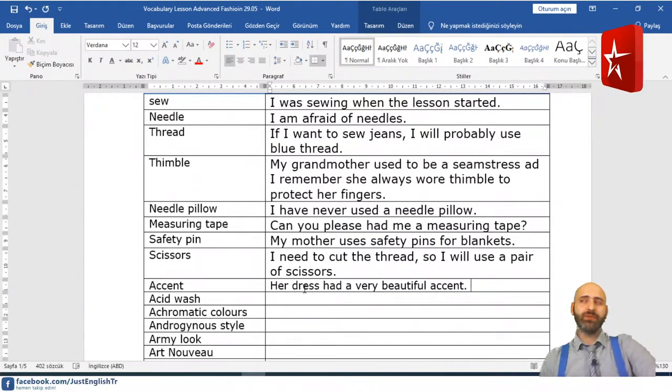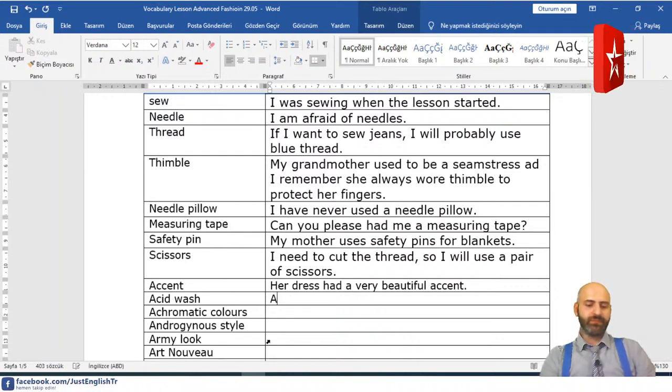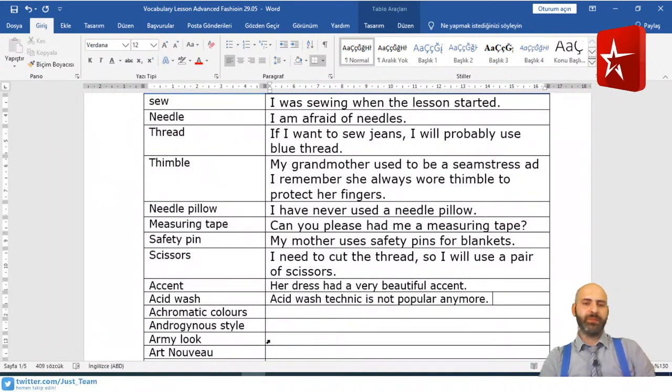I hope you understand. If you don't understand, I will try to explain later. Like, if I don't want the garment or the fabric to have a very bright color, I will use this acid wash and the color will become faded out. So it will have a fade out effect. Acid wash technique is not popular anymore. It used to be popular in the 70s, 80s, but nowadays it's not that popular, I can say.